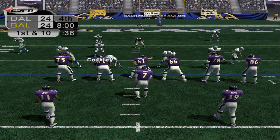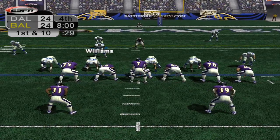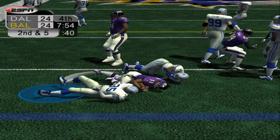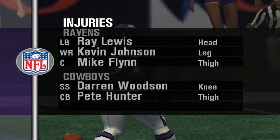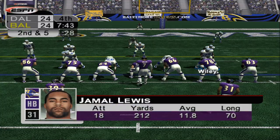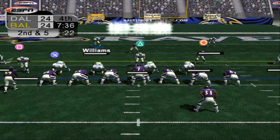First down, two wideouts on the field. Ball at the 18-yard line. Lewis gains five on the play, and that brings up second down. Second and five. Oh, look at those numbers. That's how to get it done on the ground. Ricard goes in motion.